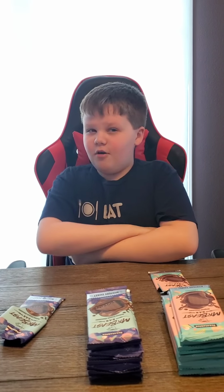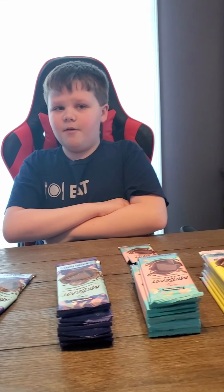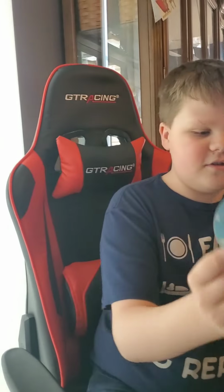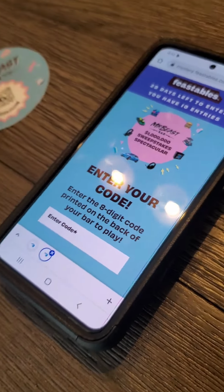It's time to peel our codes and see if we're a winner. 3 bars, 30 chances. Let's peel our codes. I'll be right back. Okay, guys, now we got to enter our codes. First, you got to scan your QR code, take it to the website, and then you fill out your information, then you put in our codes. Let's do this.